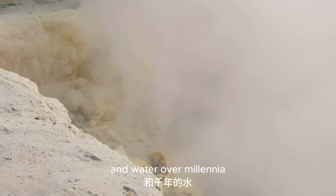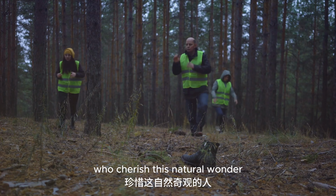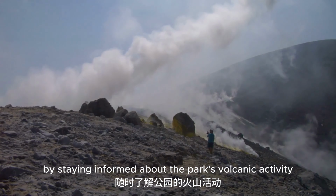Preserving Yellowstone's legacy is not just the responsibility of scientists and park rangers, it's a shared obligation for all who cherish this natural wonder. By staying informed about the park's volcanic activity, respecting park regulations, and supporting conservation efforts, we can all contribute to safeguarding this irreplaceable treasure.